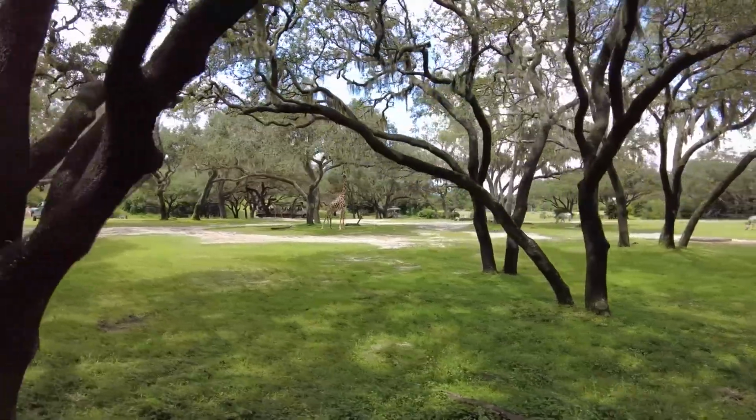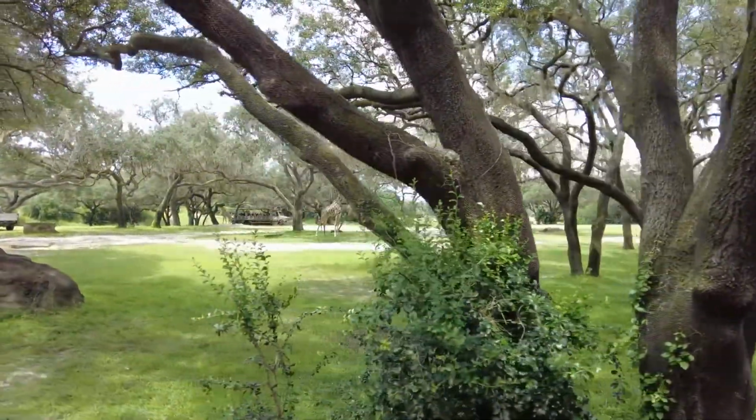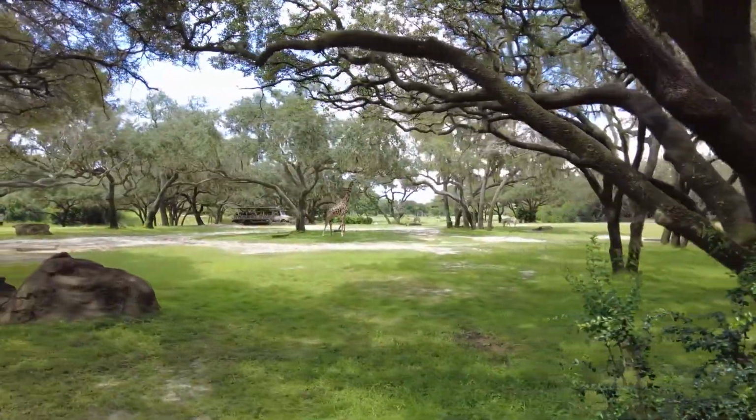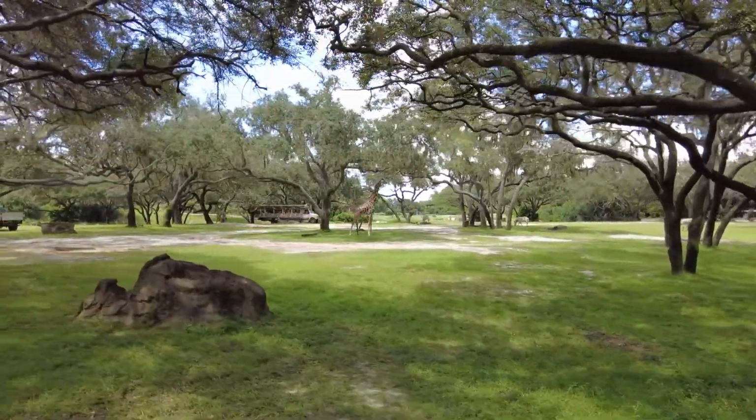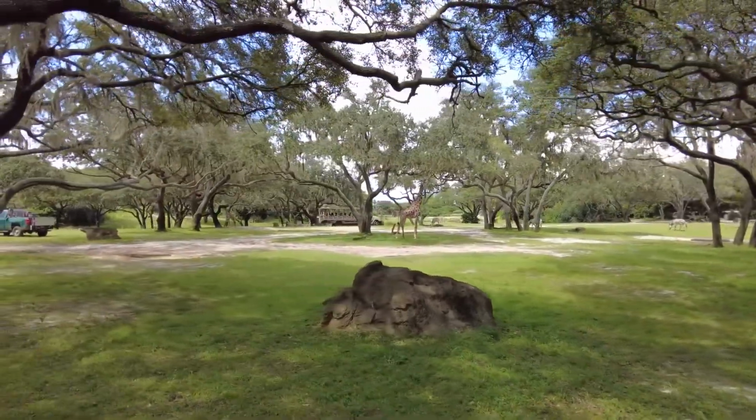Now coming up here on the left hand side will be our next animal. Now sometimes they like to hang out in their cave, which is where a couple of them are. They are African painted dogs. Now they are not like our dogs at home, however beautiful they are. They are only beautiful to look at.